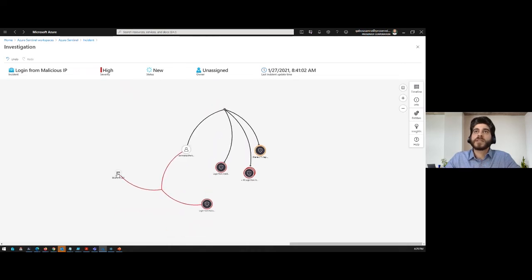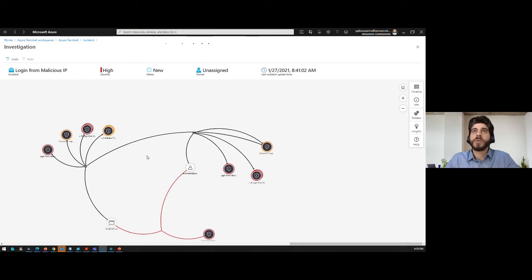And if I can do the exact same thing with the IP address, we can see all the related alerts from this IP address and try to correlate to see if they make sense. Are they related? Is it the same attack, or is it a completely separate, different attack?